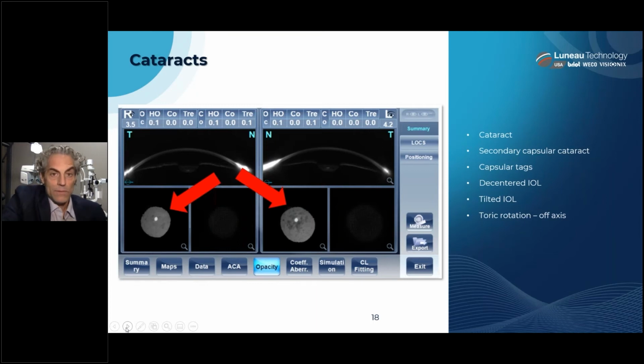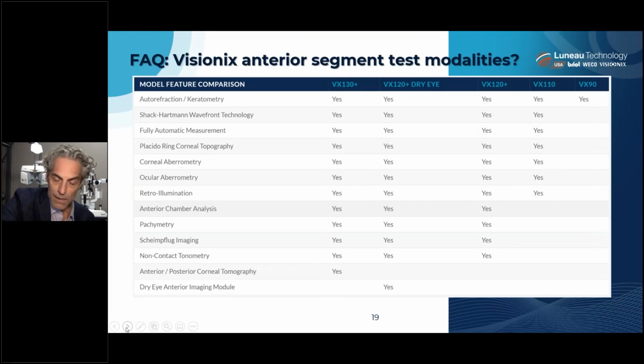And it's not because they looked at the slit lamp or knew what to look at, it's because they saw this opacity map. And so my technician already knew and kind of warned me, hey, don't spend too much time refracting because I don't think you're going to get very far. And it turned out to be the case. So really helpful and enabling for our opticians.